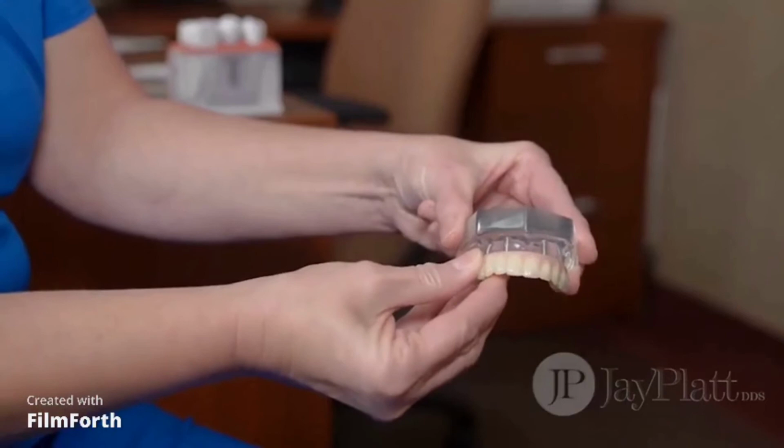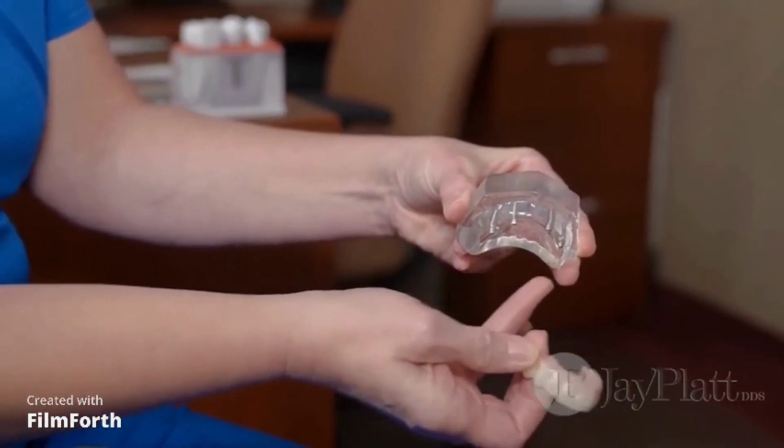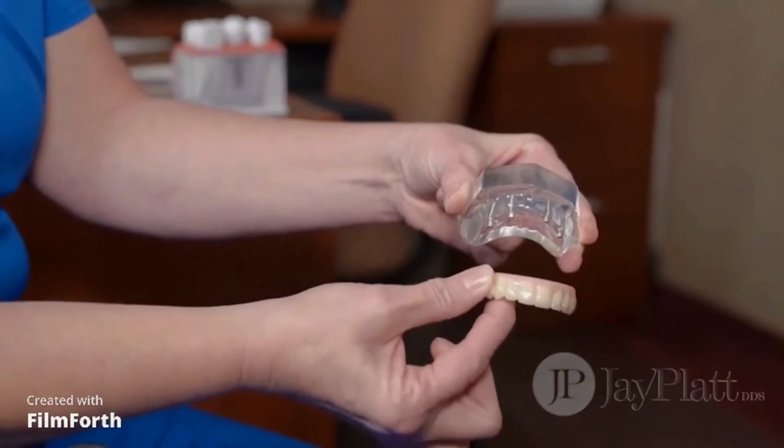After 3 months, Dr. Platt will do a final check to make sure that the implants are completely healed. At this point, we're going to dismiss you back to see your dentist. Your dentist will take an impression to have your final teeth made. He'll carefully remove the temporary, take one more impression, and then carefully screw the temporary back in. So you're still going to be on that soft diet.